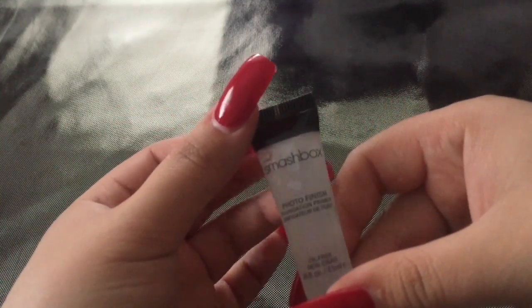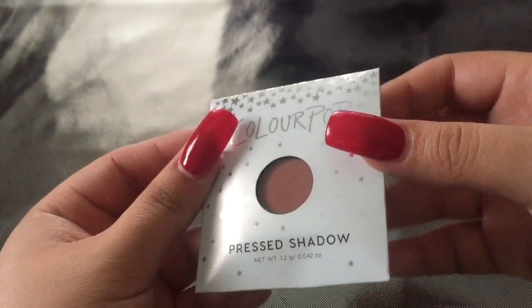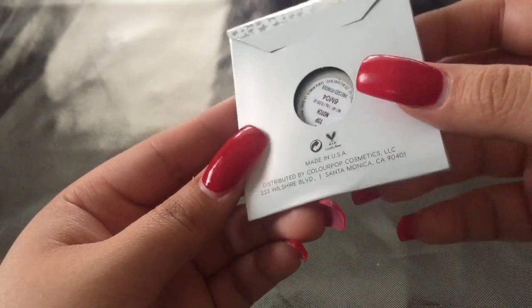Next is this Smashbox Photo Finish Primer. I don't really care for this primer personally, but that's okay. A lot of people do. I'll be giving that away as well. Here is this Pressed Shadow by ColourPop in the shade Top Notch. So you can put it in a little palette.